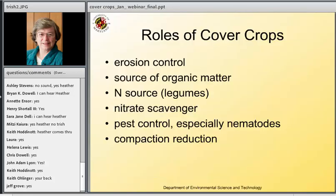So, enough for the history. I'm going to talk about cover crops from the point of view of 6 of the functions that people use them for. One, of course, is erosion control, and I believe that's why they're called cover crops, because they cover and protect the soil surface. Another is as a source of organic matter, that gold material that soil needs in order to function properly. Third is as a nitrogen source, and I'm going to focus primarily on the legume rhizobia symbiotic stuff.